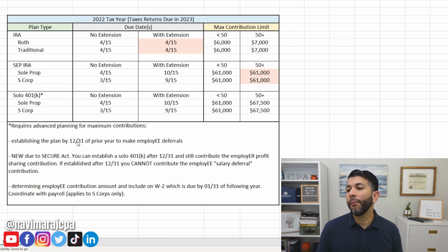Establishing the plan by December 31st of the prior year to make employee deferrals. This is part of the advanced planning. I'm saying here, you need to establish your plan by December 31st of 2022, because that's the tax year we're talking about, to be able to make employee deferrals.